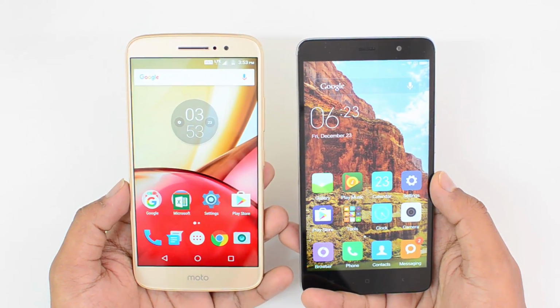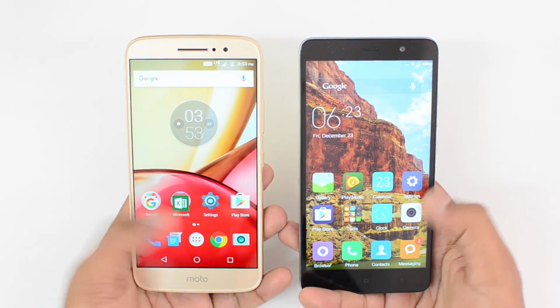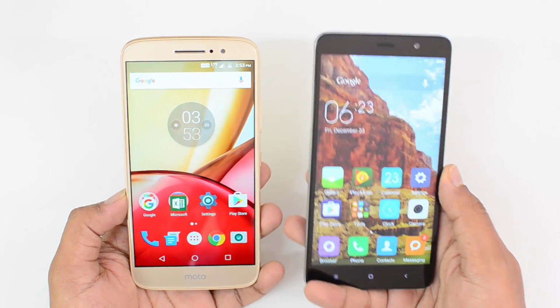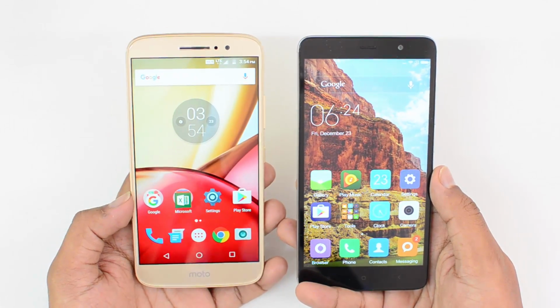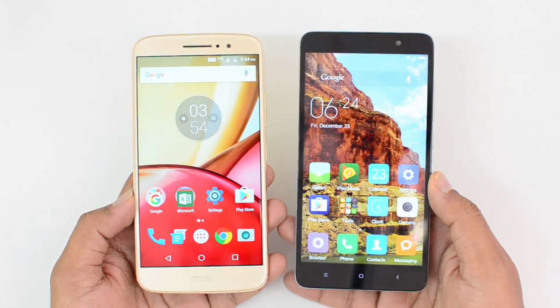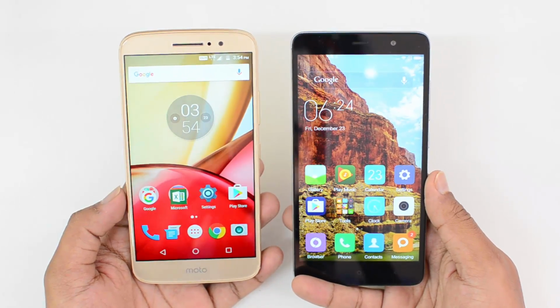Now let's talk about the display. Here both have a 5.5 inch screen size and an IPS LCD panel, and we have Corning Gorilla Glass protection on the Moto M, while it's a toughened glass on the Xiaomi Redmi Note 3. The display quality is pretty good on both phones, and they have pretty good viewing angles. Sharpness levels are also pretty good, and the sunlight legibility is pretty decent.